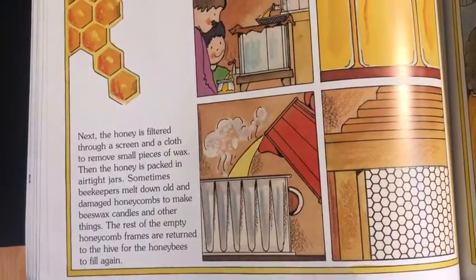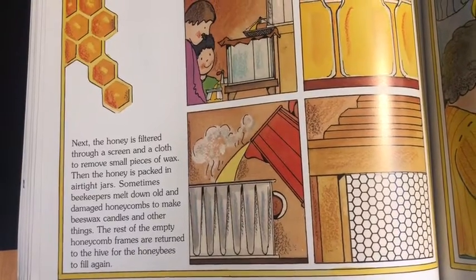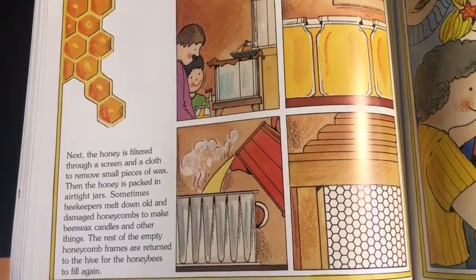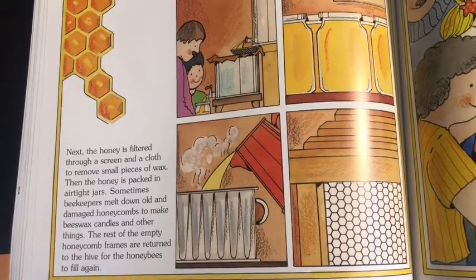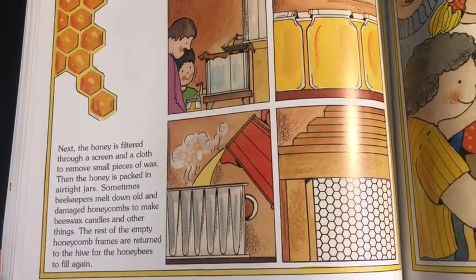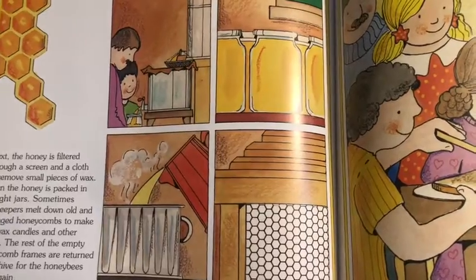Next, the honey is filtered through a screen and a cloth to remove small pieces of wax. Then the honey is packed in airtight jars. Sometimes beekeepers melt down old and damaged honeycombs to make beeswax candles and other things. The rest of the empty honeycomb frames are returned to the hive for the honeybees to fill again.